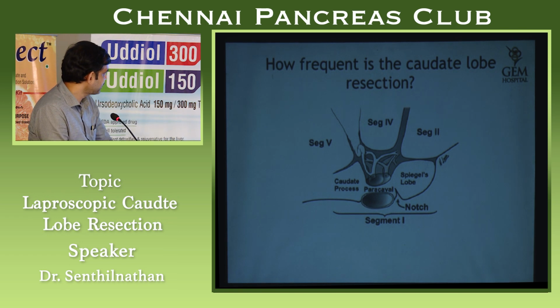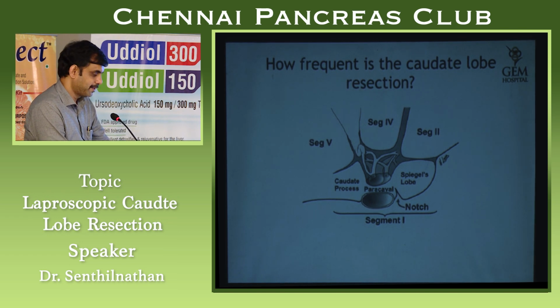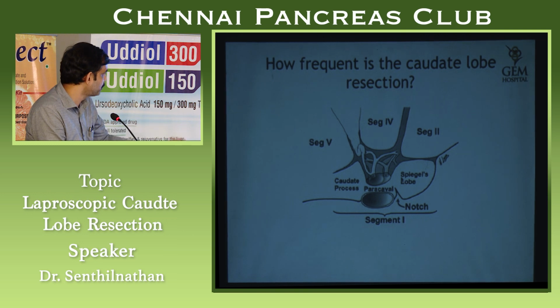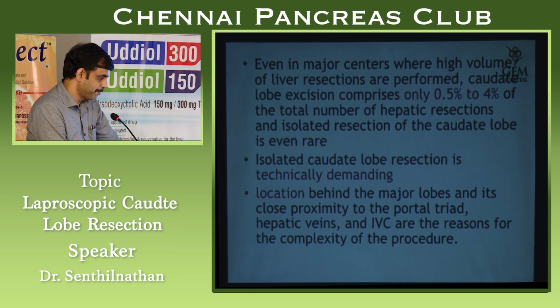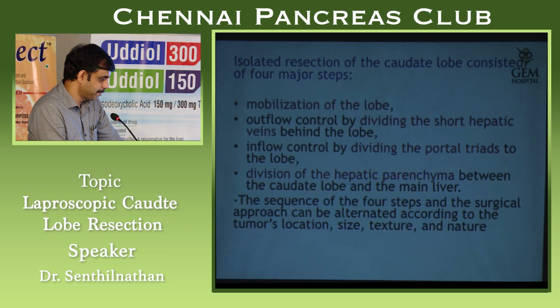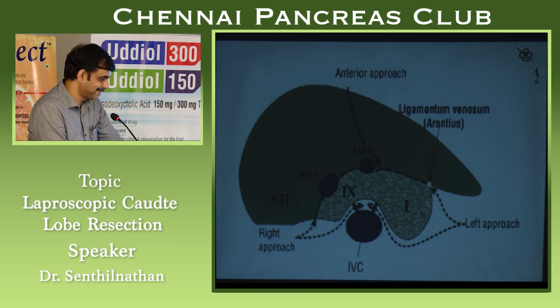This is about, I skipped this because Shankar sir already alluded to. We have technical difficulty in reaching out to the caudate lobe. I'll just skip this one because we have a mixed audience.